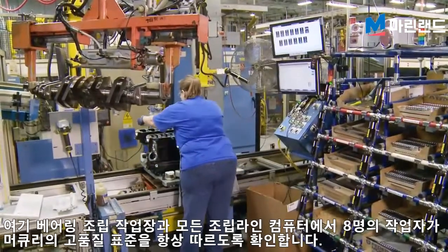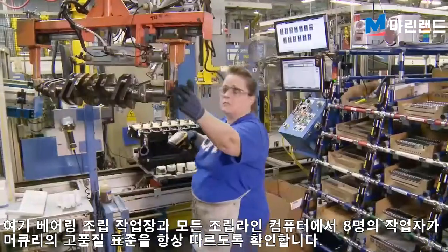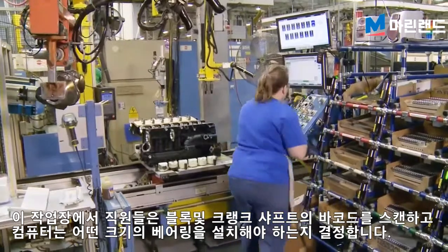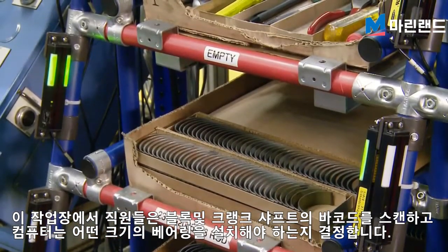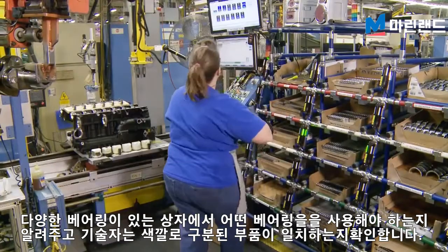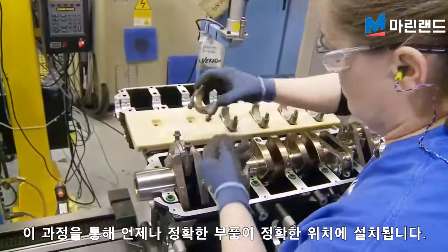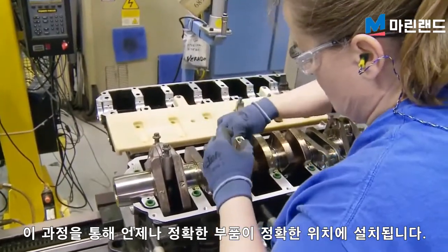Here at the bearing assembly station and all along the assembly line, computers aid employees to ensure Mercury's high-quality standards are always met. At this station, employees scan barcodes on the block and crankshaft, and the computer determines what size of bearings should be installed. Bins containing various engine parts light up to signal which parts should be used, and technicians verify that the color-coded parts match. This process ensures that only the right part goes into the right place each and every time.